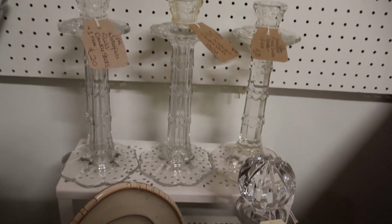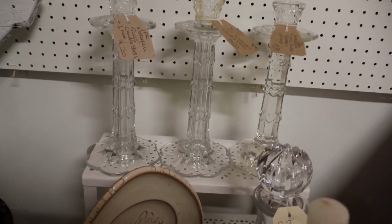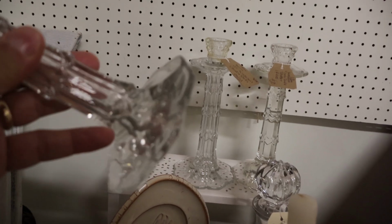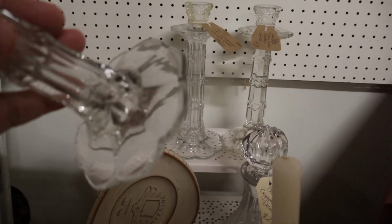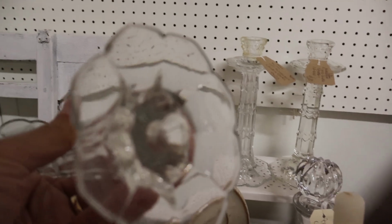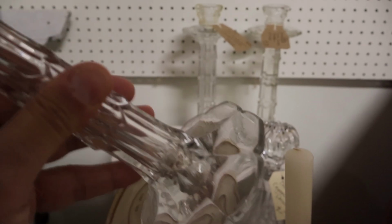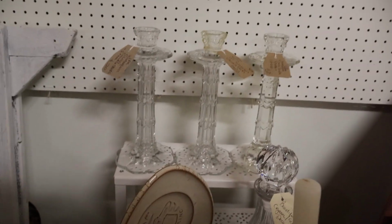So I saw these pressed glass candlesticks, and they're kind of interesting. Yeah, they're pressed glass candlesticks, but the way they're done, the base especially, is like 1860s facet stem candlesticks with this petal foot. Yeah, that was copying silver of the time. So yeah, it's copying something that's 250 plus years old.